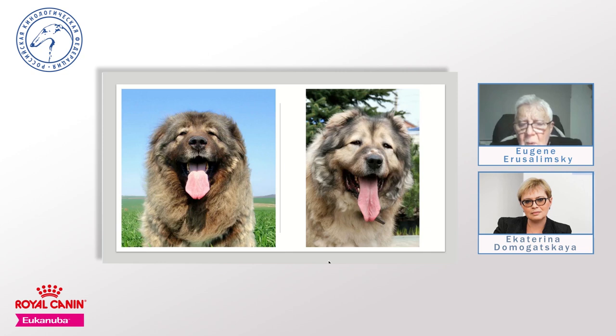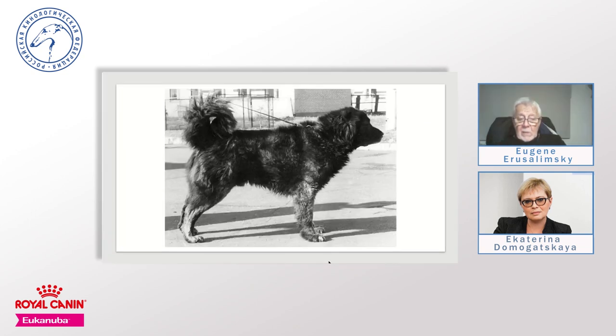Massive. Wide in cheekbones. Flat in the skull. Wide at the root of the muzzle. Powerful muzzle. Black nose, black eye rims, dark eyes, dark pigmentation of the lips. Long-bodied dog, strong enough in bones, with a good depth of the body, massive enough.